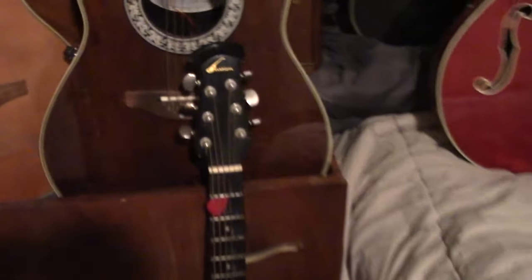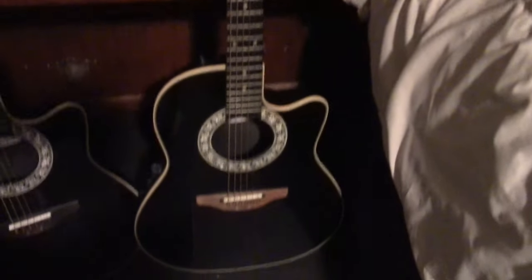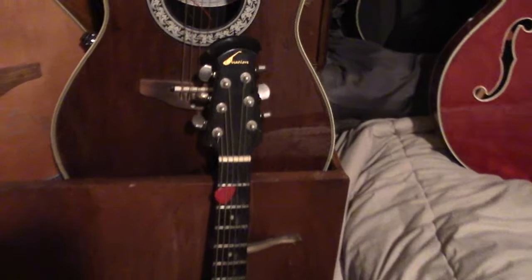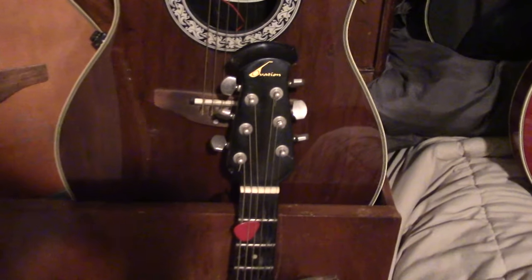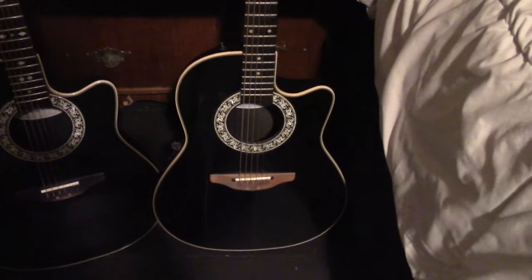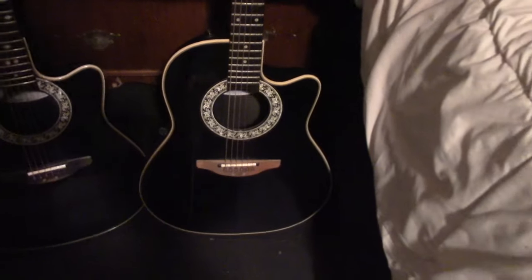I got my first Ovation. This is a custom balladeer, but it's Korean made, and I got it in 1988, and it was a present for my parents. Very happy to get it. I've always wanted an Ovation at that point, and they just stood out to me.